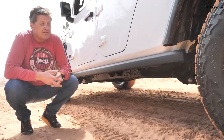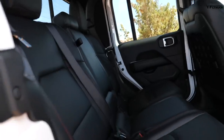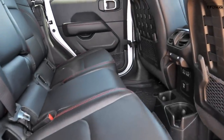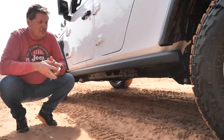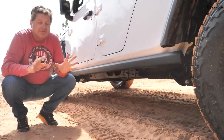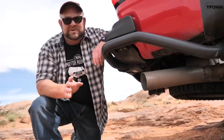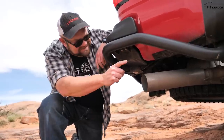What makes this truck so great is it's got a big back seat, unlike most mid-sized trucks. But that also means that it has, well, just a lot of length, which gives it a breakover angle that isn't all that great, just over 20 degrees. There's a lot about this truck that makes tons of sense for off-roading, but this is not one of them.